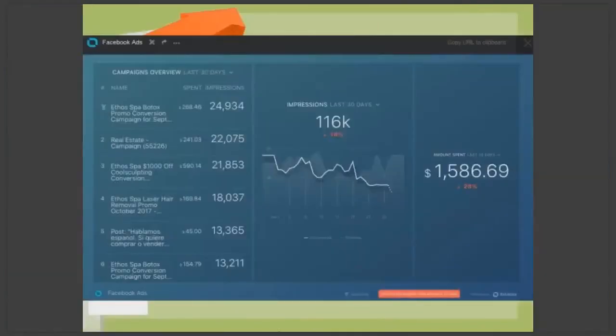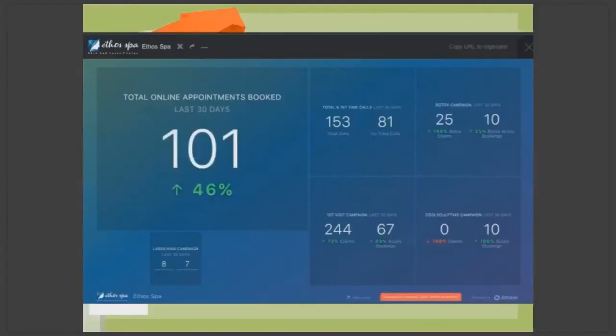Here's something that would be interesting for someone who's running Facebook ads: the last 30 days, the claims and the amount spent. Certainly there are variations, and you can build different strategies for each individual campaign if you're running separate campaigns. But then you go back to the same simple thing: tell me how many online appointments I had that got booked right on my schedule or from an ad, and total first-time calls, things that would make sense to you from a very, very simple level.